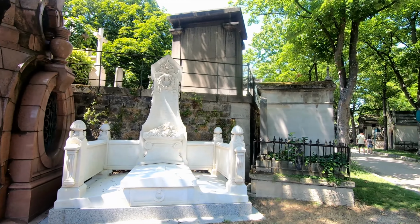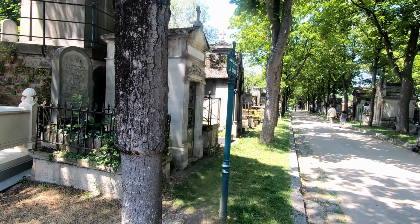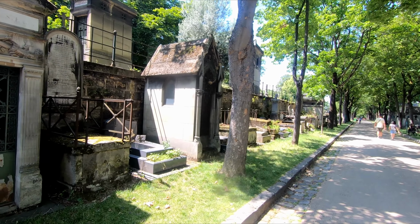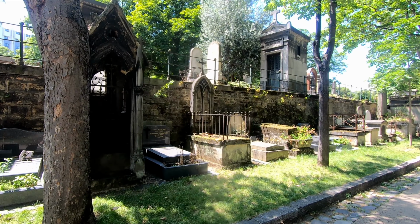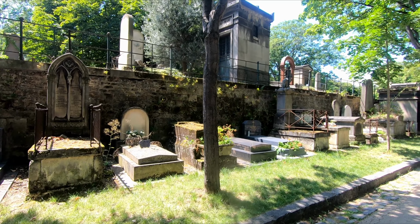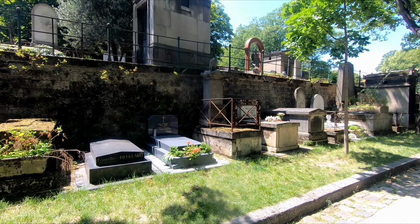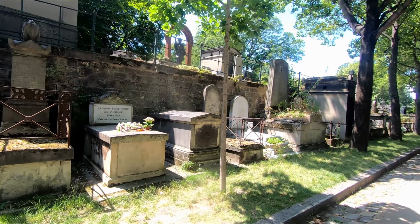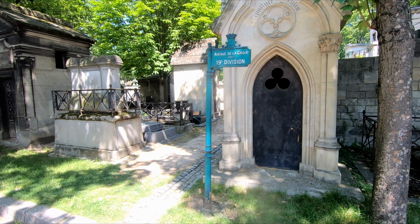All right, we stopped by a cemetery. So different than back home. This is the cemetery of Monmartre. Dates back to the early 1800s. Lots and lots of crypts everywhere.